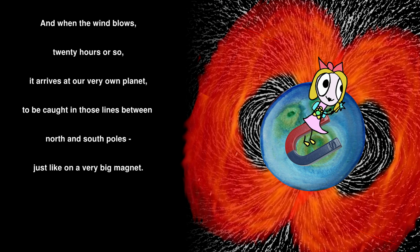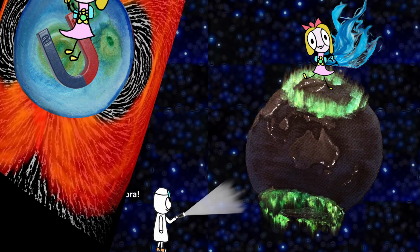And when this wind blows 18 hours or so, it arrives at our very own planet, to be caught in those lines between south and north poles, just like on a very big magnet. And here you can see that our magnetic field is directing that hot electrical gas to the north and south poles. They're actually particles, ionized particles, and it's called the solar wind. So that is why the aurora can be seen mainly at the North and South poles.